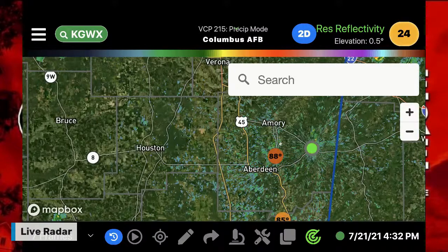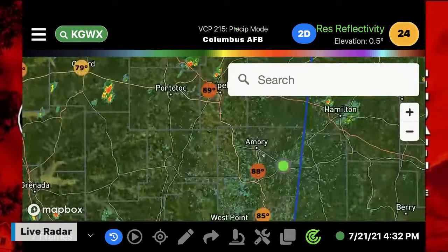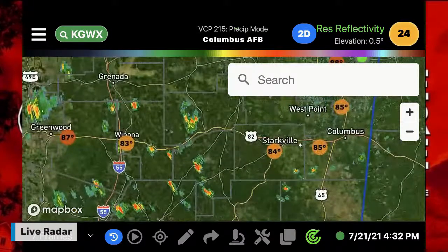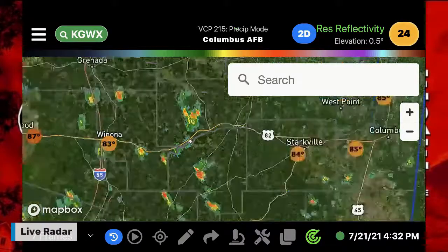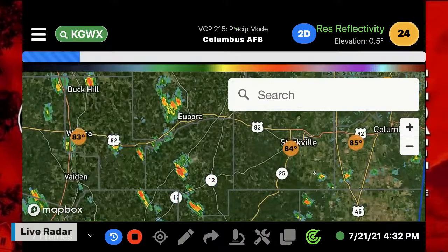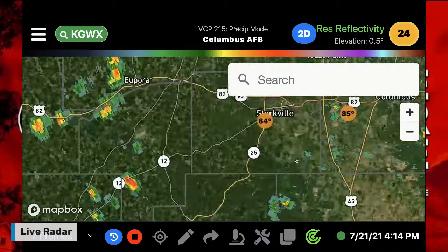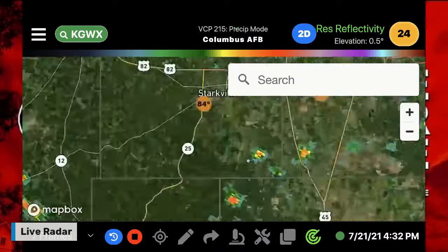Now let's go a little bit further southeast and check on our friends along the Highway 82 corridor. There are a lot more storms in and around the Greenwood, Winona, and Eupora, Mississippi area. But over towards Columbus and Starkville, not much is going on other than a couple of small showers south of Starkville and south of the Columbus, Mississippi area.